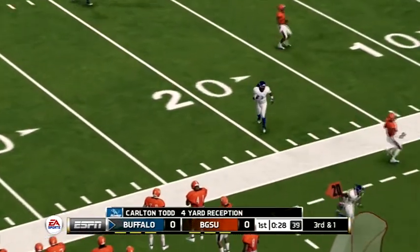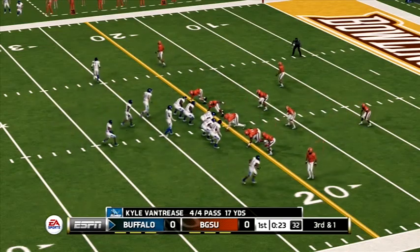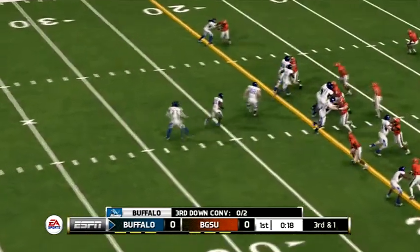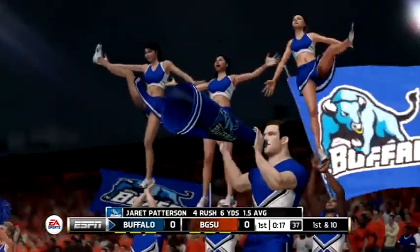Here we go. He's out of bounds at the 21. It's third down, and this offense is about 3 feet away from that first down marker. They'll bring him down around the 18-yard line. Gain of 3 yards. First down.